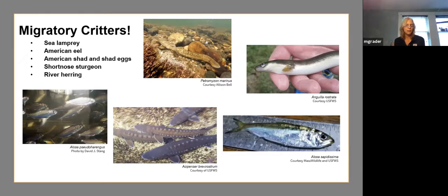But in the Connecticut River, there historically was an impediment for them moving downstream, and therefore they had become landlocked. So a portion of them only moved in river. They didn't move all the way down to the estuary.